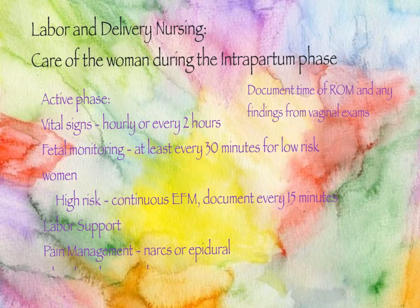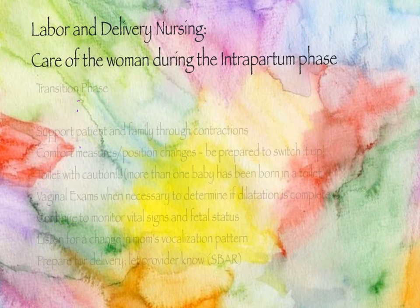Obviously, if there are findings on the fetal monitoring strip that are variations, they're not normal, you're going to act on those. You're going to give intrauterine fetal resuscitation, or you might have to give SBAR to your provider to come and see that patient to make a decision.